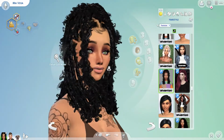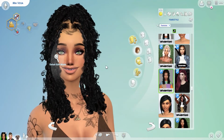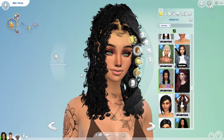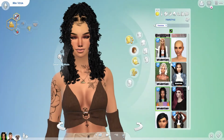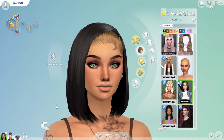These 3D butterfly locks from Brandy Sims as well are like everything to me. I do not put these on Mia, but I'm going to be switching up Mia's hairstyle pretty soon to go with her different outfits of the day. And I really, really like these 3D butterfly locks. I think it's just a really cute hairstyle. This bob, also from Brandy Sims.